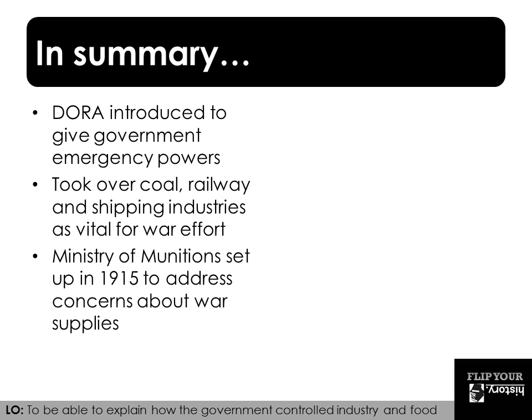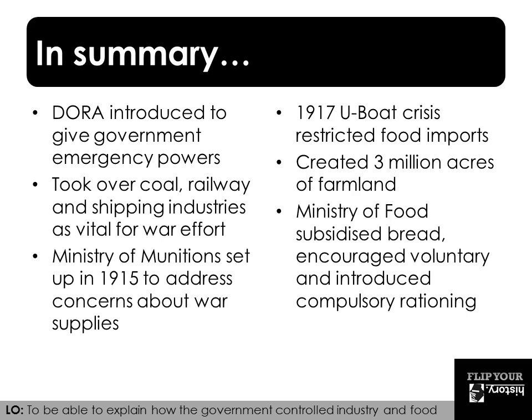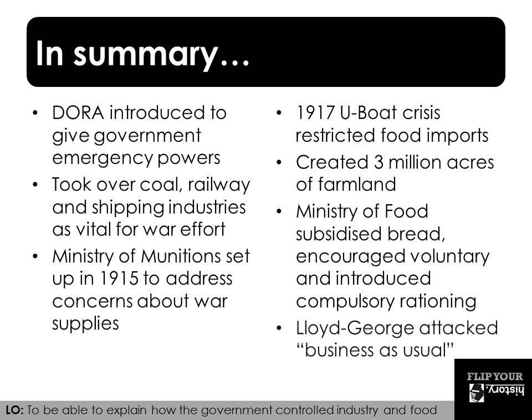And a Ministry of Munitions was set up in 1915 to address concerns about the war supplies after the Munitions Crisis. Now, due to the 1917 U-boat crisis, there was less food coming into the country. So to try and resolve this, the government created 3 million extra acres of farmland to create more food. And the Ministry of Food put in place several measures such as subsidising bread, encouraging voluntary and then later introducing compulsory rationing. At the same time, Lloyd George attacked business as usual to make sure people were focused on the war effort.